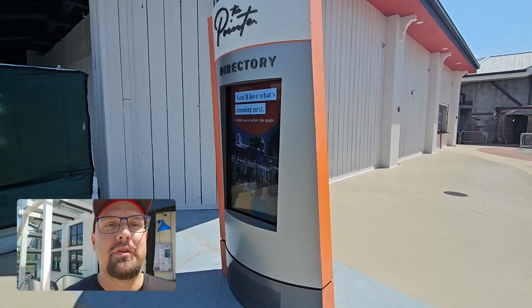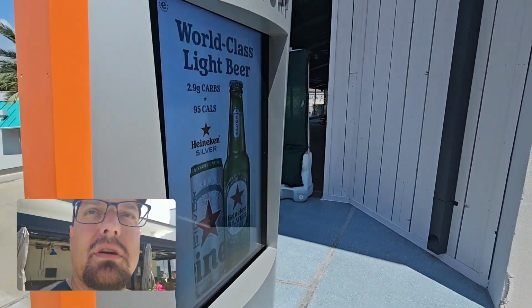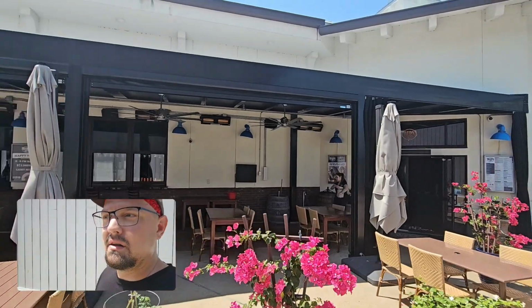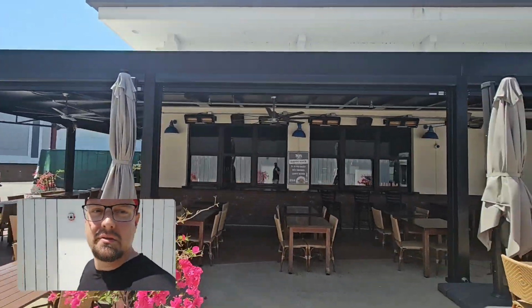A little mess before the magic. They are letting everybody know that there is some construction going on. So there's a directory right there that looks like it's working. That's that Greek food restaurant right over here.